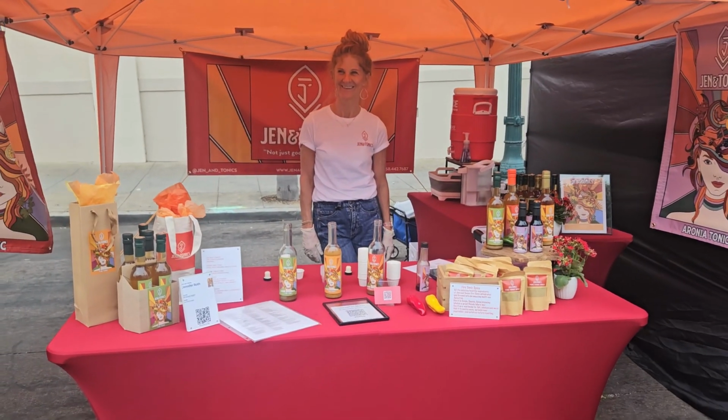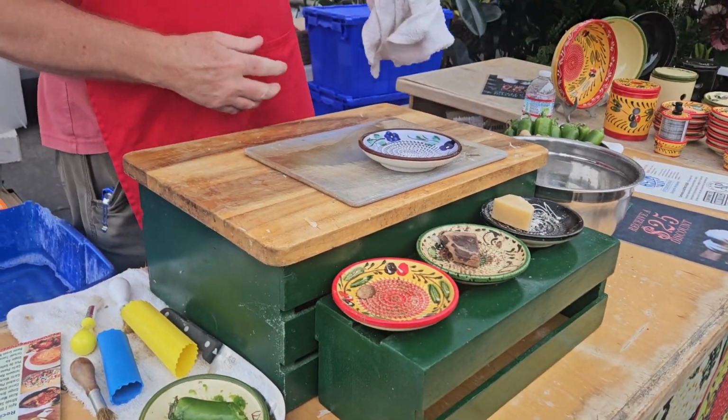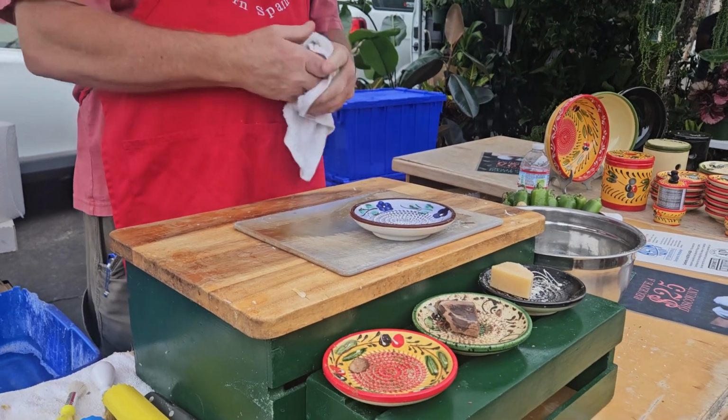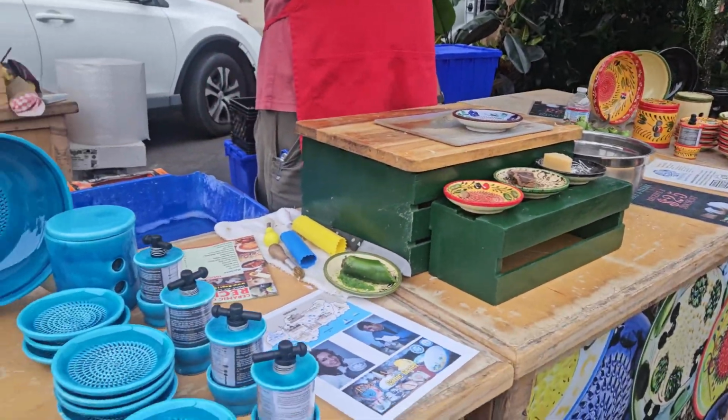We just tried the samples here. They were delicious. Where are you guys visiting from? Wisconsin. Everybody's from like Minnesota, Wisconsin. It's cool. No, okay, Maryland. Kind of the same way.